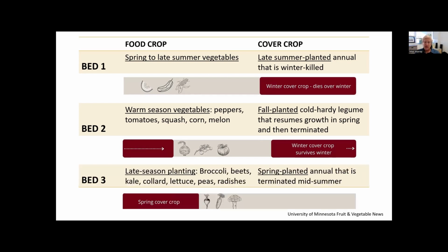And then finally, the third option, as I mentioned, was putting your cover crop in your bed right at early spring and letting it grow until you get the maximum biomass, ending it, and then planting your vegetables. In this case, you're going to focus on vegetables that are more cool season that grow into the fall. Again, like your carrots, your brassicas, turnips.